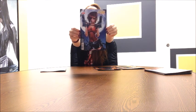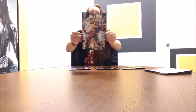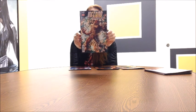On cover A, the artwork is by Sean Chen and colored by Ivan Nunes. Cover B, artwork and colors by Dan Panosian. Cover C, artwork by Paul Green with colors by Ulamas. And on cover D, we have artwork by Harvey Tolibao and colors by Ivan Nunes. So check out Inferno Resurrection number 5 on shelves today.